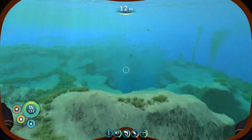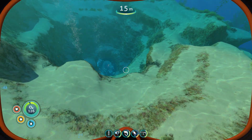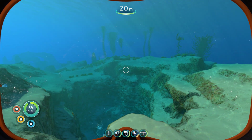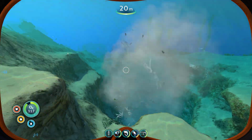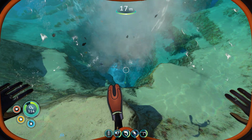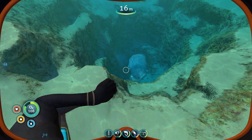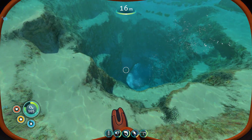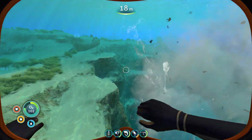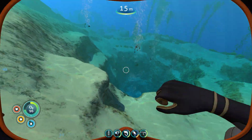Oh. An underwater geyser? I'm not sure what they're called underwater. But by the same token, is that hot? Is that geothermal? I don't really want to get over it to find out. Okay, that's a possible source of geothermal energy. That's got to be hot.